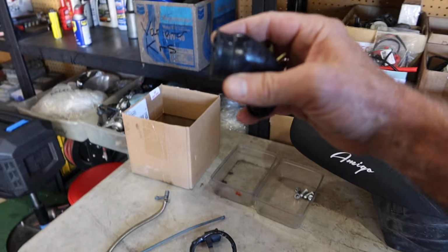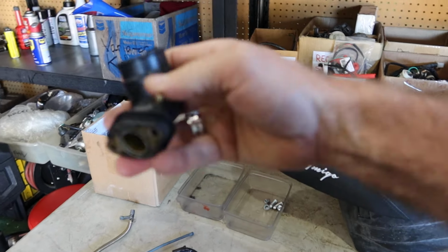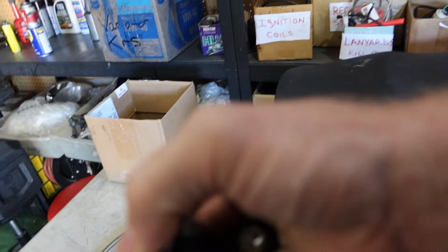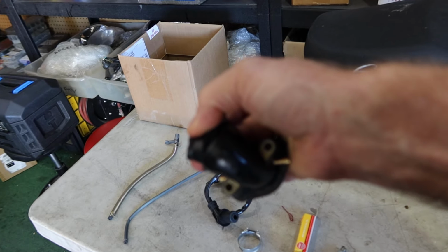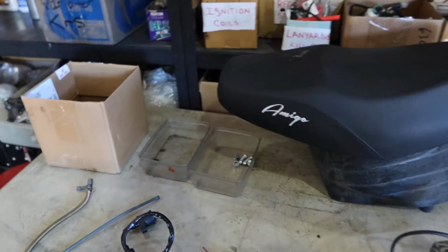Now take a look at the intake manifold here. You can see the break right here. So you always want to look for things like that. I'll move it right here. You guys can see that crack, that opening. So this was being covered up by the clamp over here that clamps it down.